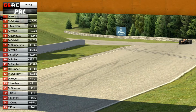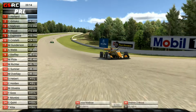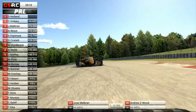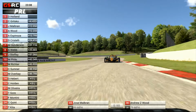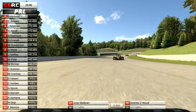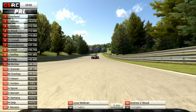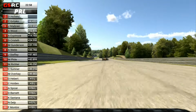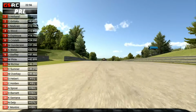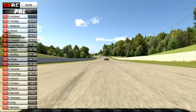He could have an opportunity down into Moss if he's really desperate. But both of them are going to stay off in the racing line. Malbron trying to square off that second apex, get himself a good run. A little wheel spin for Andrew Wood unfortunately denies him the opportunity up the Mario Andretti straight. So he's got to collect himself and try again later.